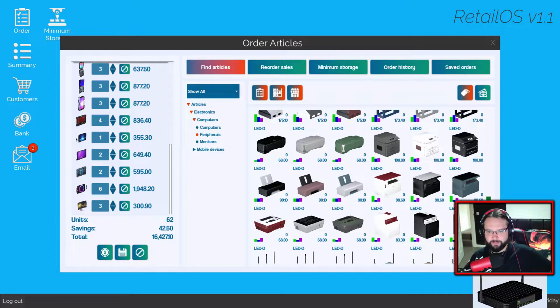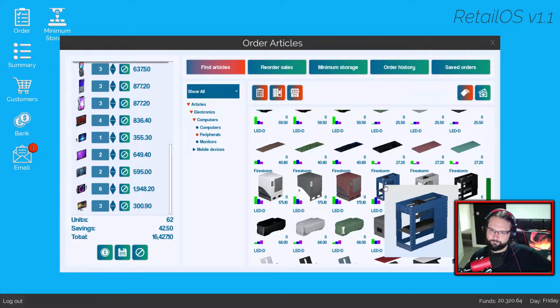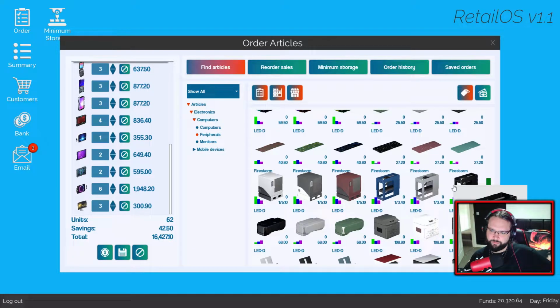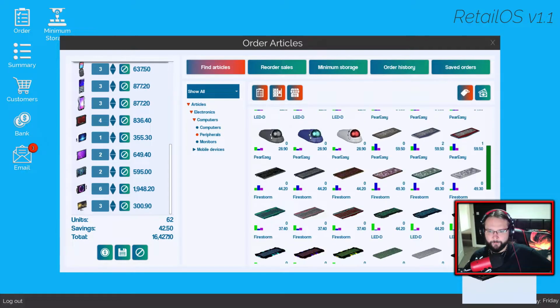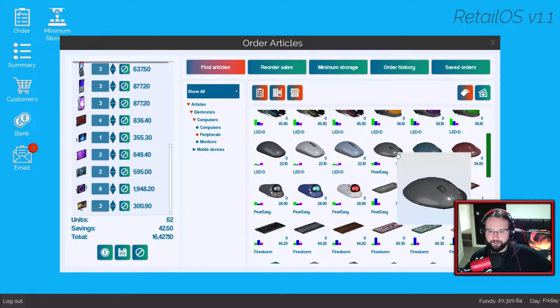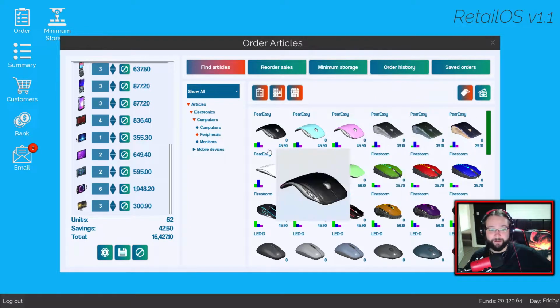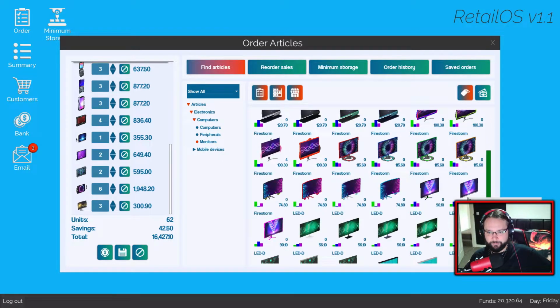So we do speakers. What are they meant to be? It's not 3D printer, is it? I don't know what they are. It's not in there. If that's a mask, God help you. I think it is meant to be a mask. That looks like a ramp for a car. Monitors.